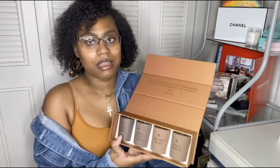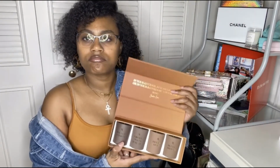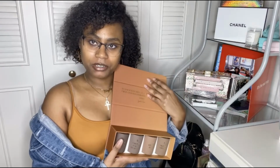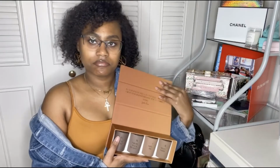The packaging is just freaking amazing. I'm loving this packaging. Wait a minute, this box matched my shirt. This was not planned, but the box matched my shirt. Let's take a moment for the matching of the box and the shirt. Okay, so now we're done with that.